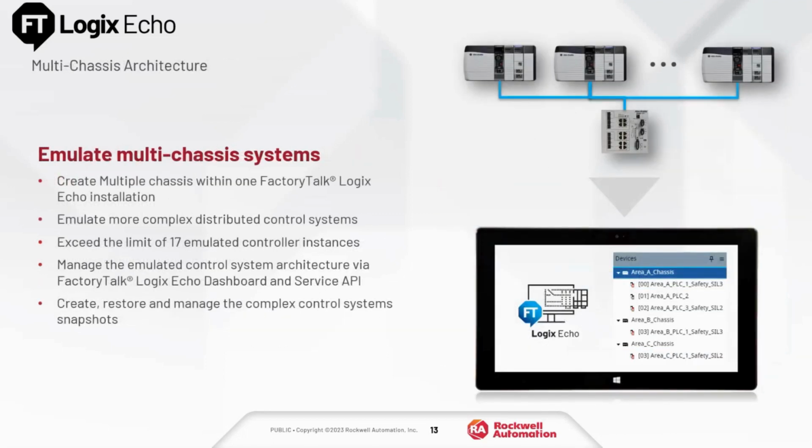This also gives you the ability to emulate a whole multi-chassis system. So if you have multiple controllers on multiple chassis communicating either through messaging or produce-consume tags, you can emulate this whole system on FactoryTalk Echo. You do this by adding multiple chassis. You can have multiple controllers in multiple different chassis and have them all communicating on the same network, just like you would with a physical system.